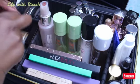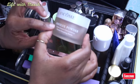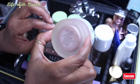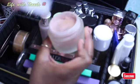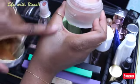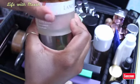And for some extra glow, this won't be setting anything, but I'll be using the Lancome Absolute Powder in the color Golden. This is really a highlight. So, that's what it looks like, but it's highlighting. So, I won't be setting anything. I'll just be using this to help me do a little highlighting. So, that's what that is for.